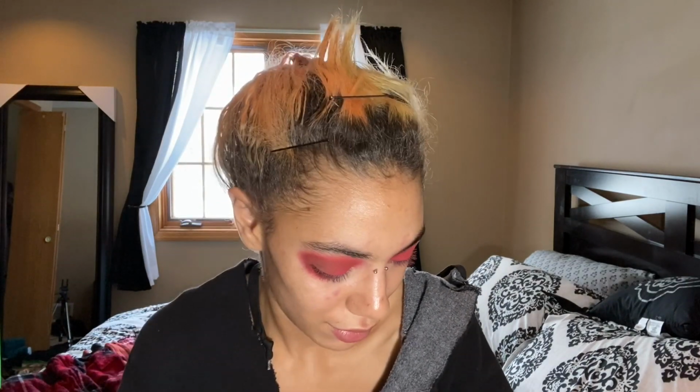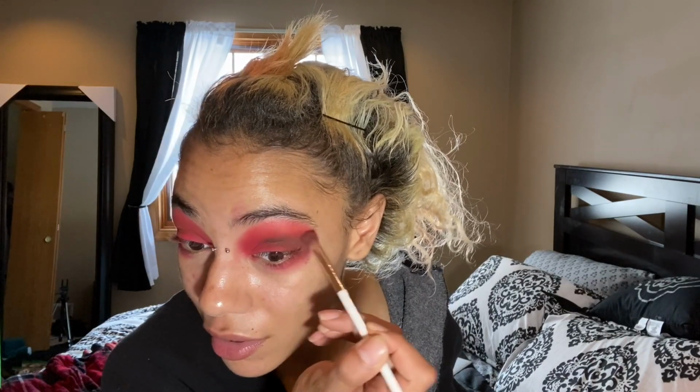I'll grab some more of this red. I gotta do this to the other side because I've already done it. Oh no. Okay, why did I do this? Why did I choose to do this? This was my fault. Why do I make these choices? I don't know what I'm gonna do. I don't know what I'm doing. I don't know what this is. I'm just gonna put some more red in there just to tone this black down a bit. And yeah, that's what I'm doing right now.